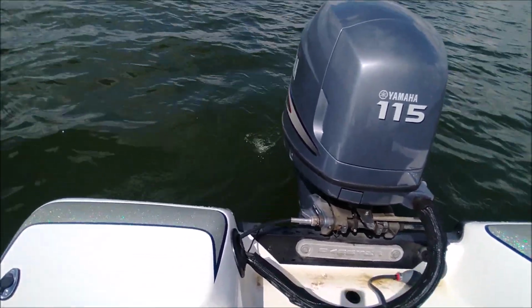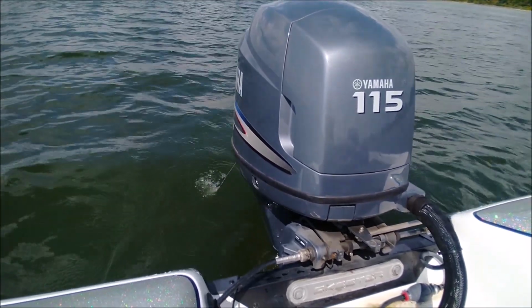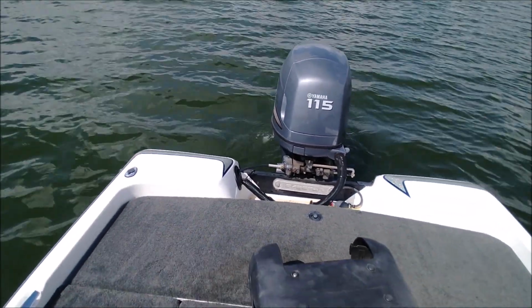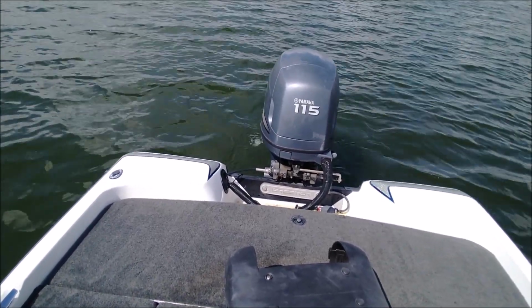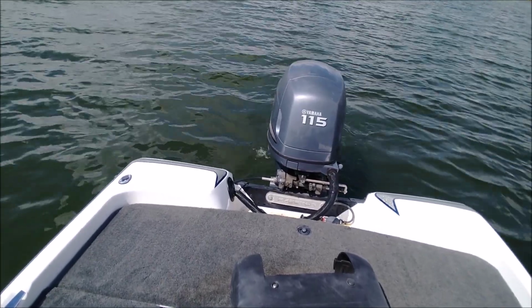This thing, look at that motor run, just purring like a kitten. Good strong stream of water. I've been out running this thing now about 20 minutes or so. This is actually the second time I've taken it out and run it, so it's going to have more than 12 hours now. It's going to have probably 13, maybe a click more than that.